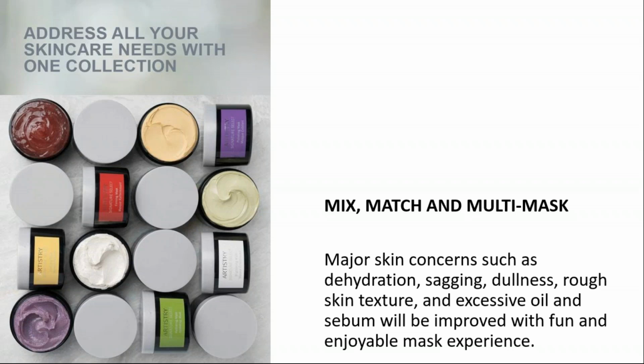In addition, they're intended for occasional use. Unlike serums and moisturizers, which deliver the best results when used continuously, that means that with masks, you can customize in multiple ways. So you can target face zones, you can target by concern, or you can target by skin needs for just that day, or the week, or the month, or season, of course. Now, major skin concerns such as dehydration, sagging, dullness, rough skin texture, and excessive oil and sebum will be improved with fun and enjoyable mask experiences.